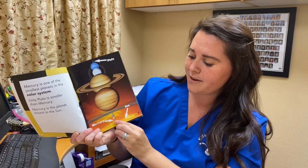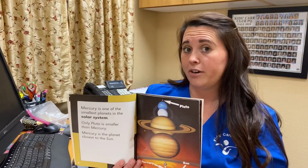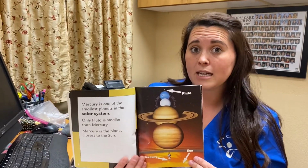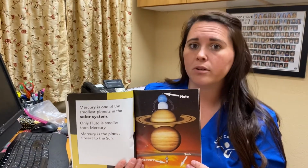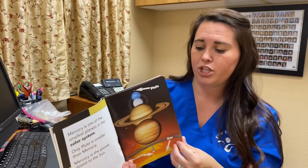First planet we're going to talk about today is Mercury. And Mercury is the smallest planet. You can see here on our solar system, he's way down at the bottom. It's very close to the sun. There's no air on Mercury, so do you think we could live there? We couldn't live there. It's made of iron, and since it's close to the sun, it's really hot to where water would boil. But then sometimes it's also freezing cold there too.